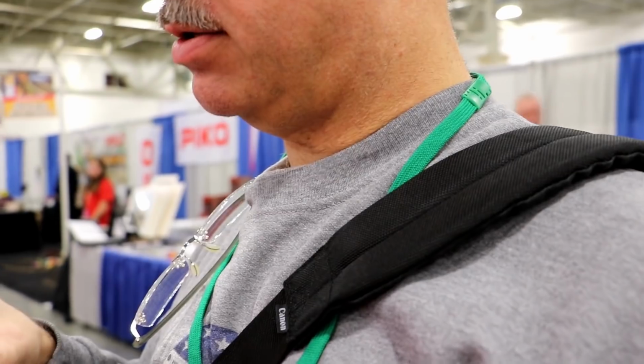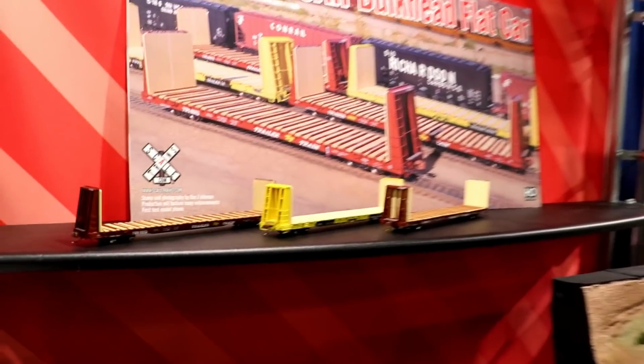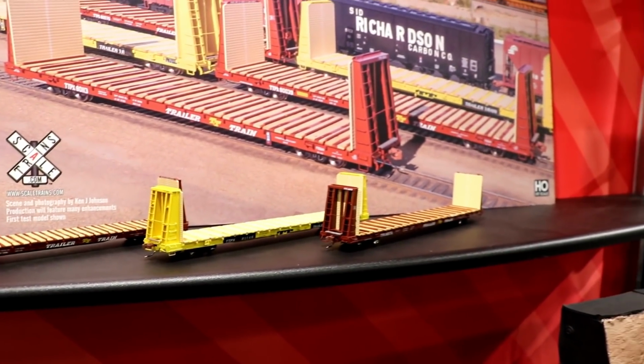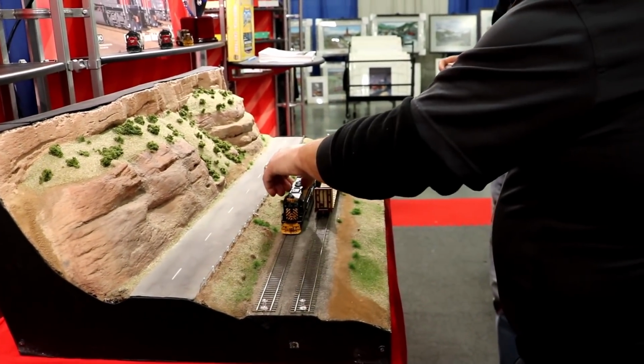And so I get my rivet. I'll put them both in. Actually, these are different too. Same here, different body, and then different styles of bulkheads.